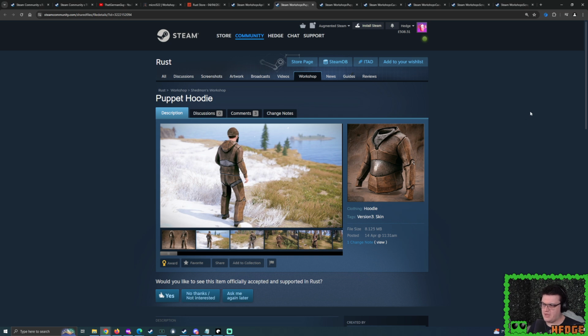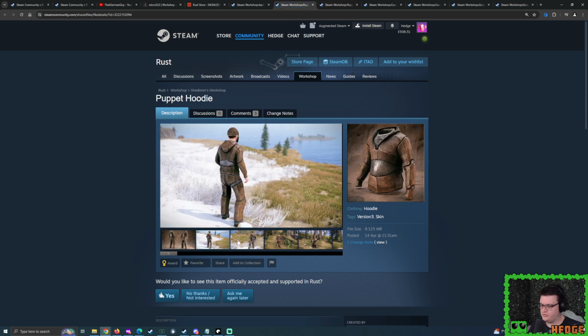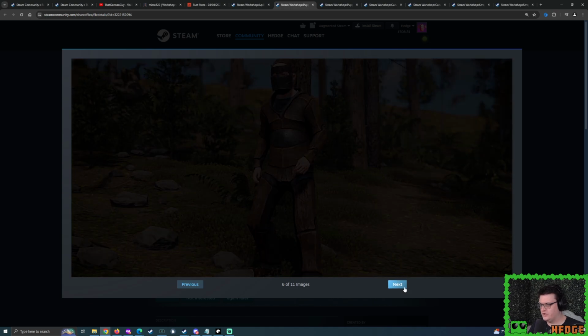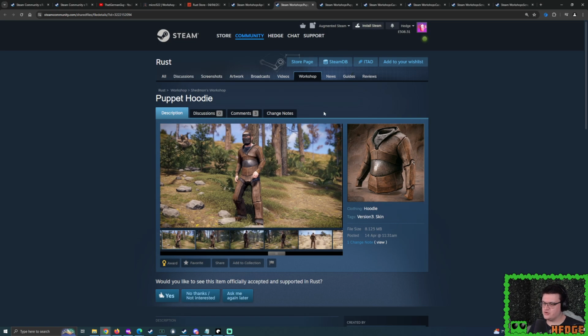Right, what do we have here? Puppet hoodie and pants. Get a good look at this. So, do you want to be a fake boy? You don't want to be a real boy anymore. I want to be a fake boy. I want to be made out of wood. I want to pretend I'm a tree. I mean, you probably could pull it off. Someone walks up to you and tries to chop some wood from you. Collect wood. Nah, but yeah, that's actually a pretty cool creative idea.